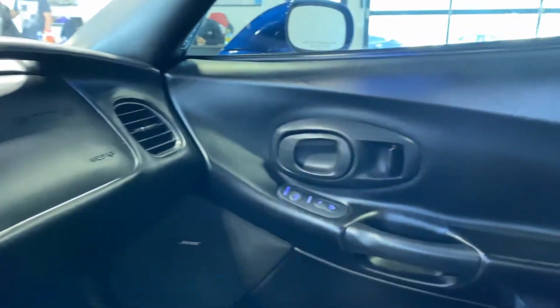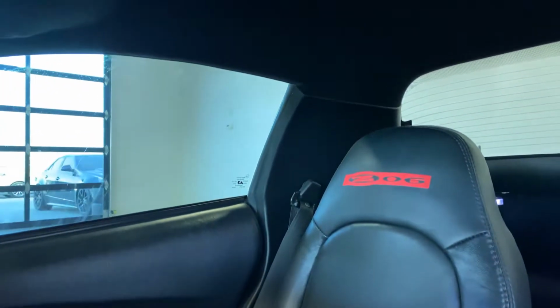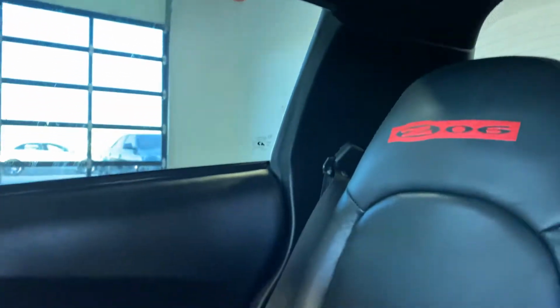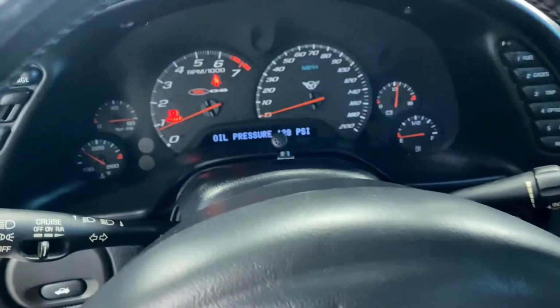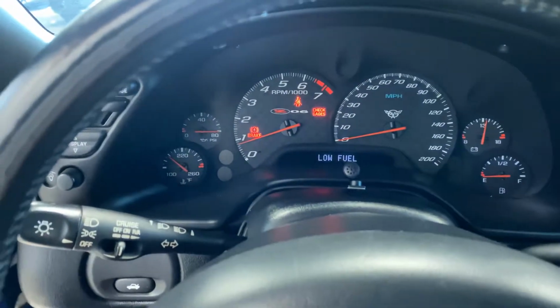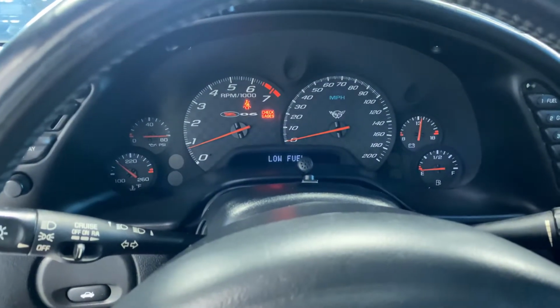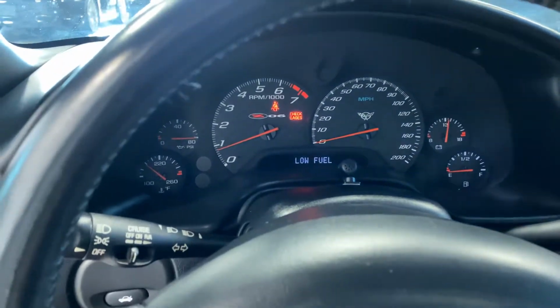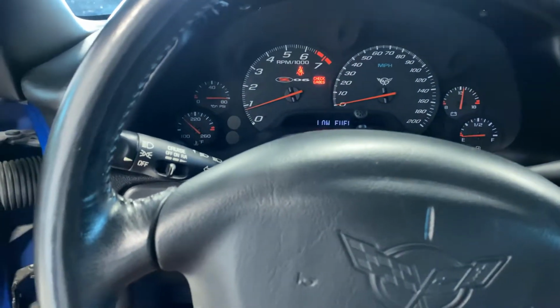Dashboard looks good, doors look good, headliner is not sagging. Headliner looks good. The brake light is obviously just from the e-brake. Check gauges is going to tell you the low fuel and then the oil pressure. So not things that I haven't covered yet. We'll give it a little bit of gas, that way you can hear it.